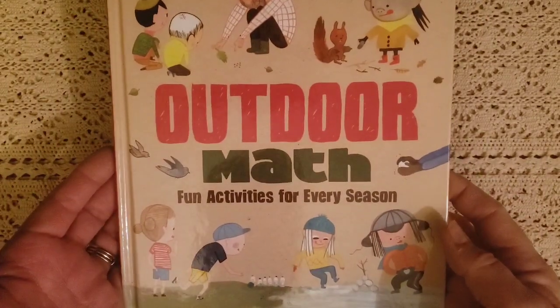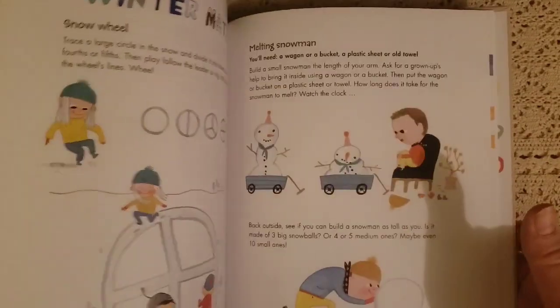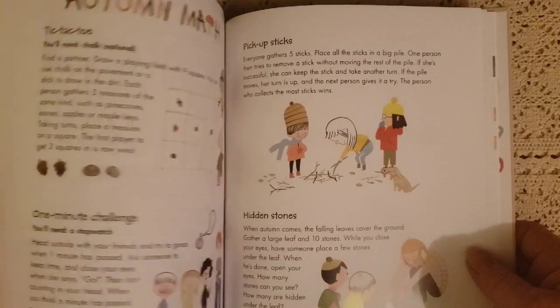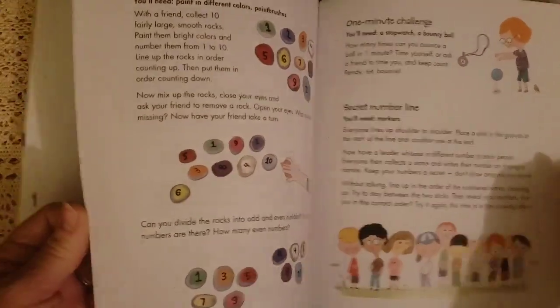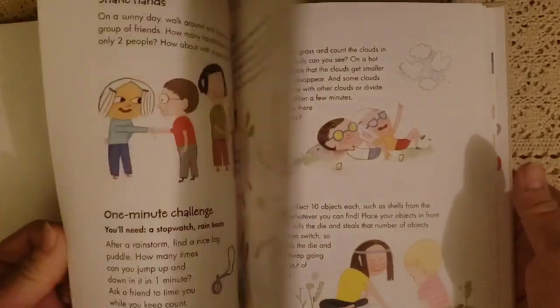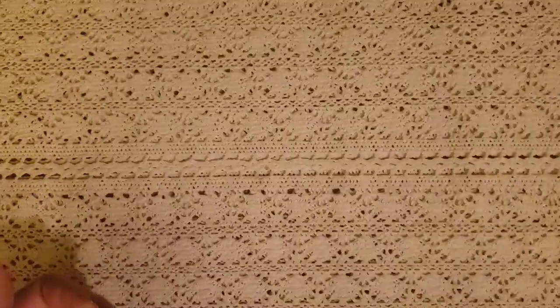This one is Outdoor Math, Fun Activities for Every Season. So this was really cool. I was excited that I had found this. And it just goes through different things you can do, different seasons, what you can use for math, how we can count, what we can do, what we can use, how we can paint rocks and put numbers on them, and just some really great ideas and things to make for counting and doing patterns and things for math.